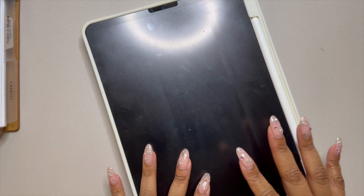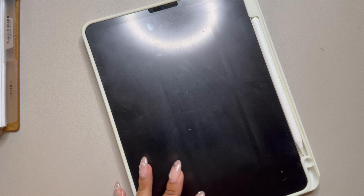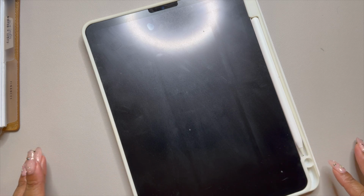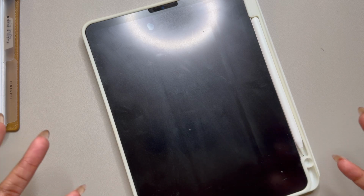So the last planner or stationery item that's on my list is my iPad that is actually dead right now. But I use my iPad for a few things like I mentioned throughout the video so far. I use Notion for certain content or business related goals, but I also use Notion for tracking my reading. So that's something that was new this year of 2023. Because my iPad is dead, I can't show you the tracker now, but I'll be sure to put little screenshots on the video itself.